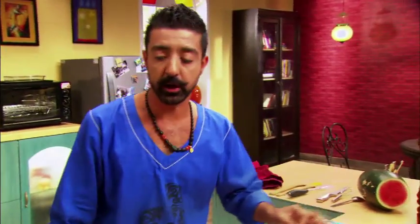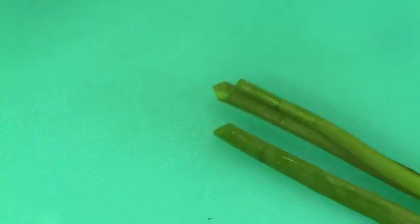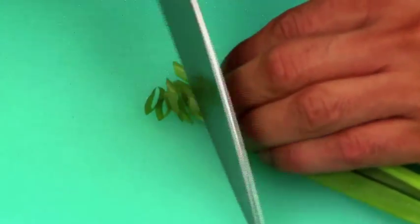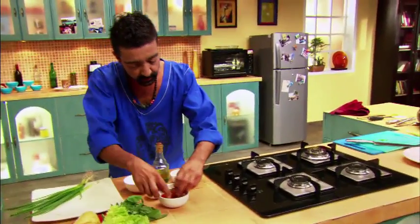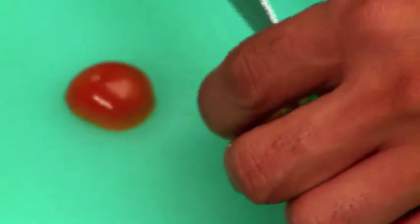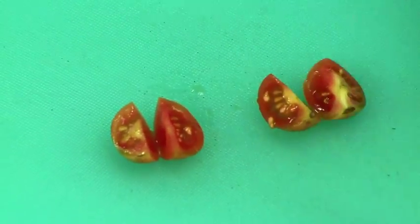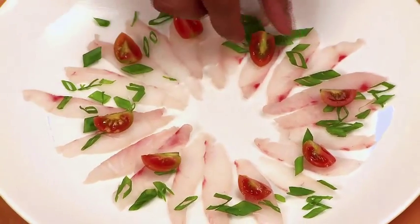Now before I start putting the vinaigrette on, I'm gonna cut up a few things. Green onion. Onion is gonna add a very different sort of raw, sweet kind of taste to this dish. Okay, we're gonna add a few cherry tomatoes. What's a salad without tomatoes? I'm just gonna even quarter these, make it very subtle, very minimal. The freshness of the fish is of utmost importance in a dish like this, okay?